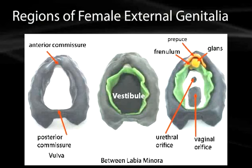Now let's discuss the female regions and the external genitalia. The vulva is organized so that it has an anterior commissure and a posterior commissure. The anterior commissure is more pointed, the posterior commissure is more blunted, so that it has a general teardrop shape.